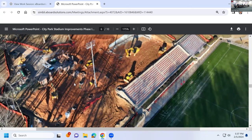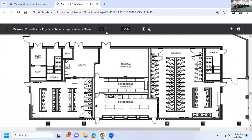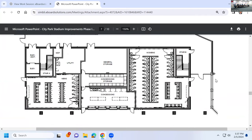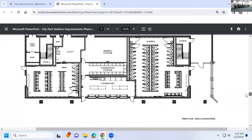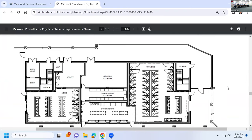More of an open view shot there. This encompasses the entire site. This is what we're referring to as the concierge level. And again, it just shows restrooms on each side and then concessions in the middle. And again, that back walkway where you would come into concessions.